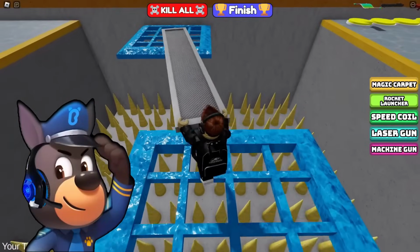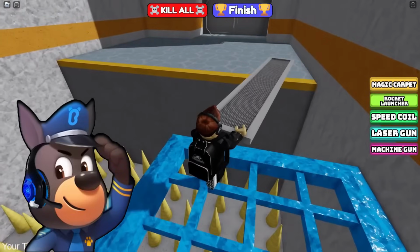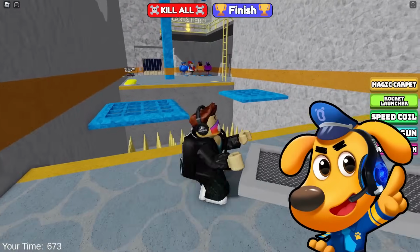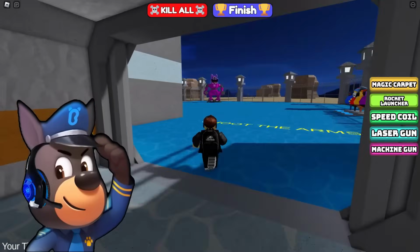But you know what, Labrador? I can already feel that we're about to face the final boss. Are you ready for it? Of course, Dobie. We're sheriffs. We're always ready for this. Something I don't see the food Zuka in the inventory. I hope we get a weapon.